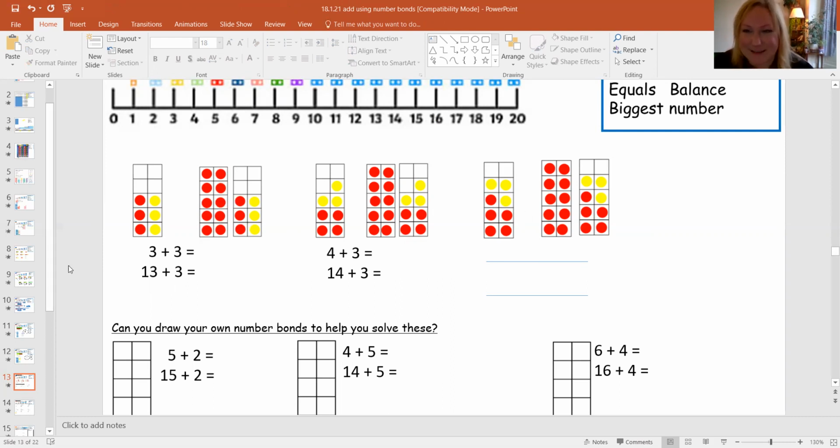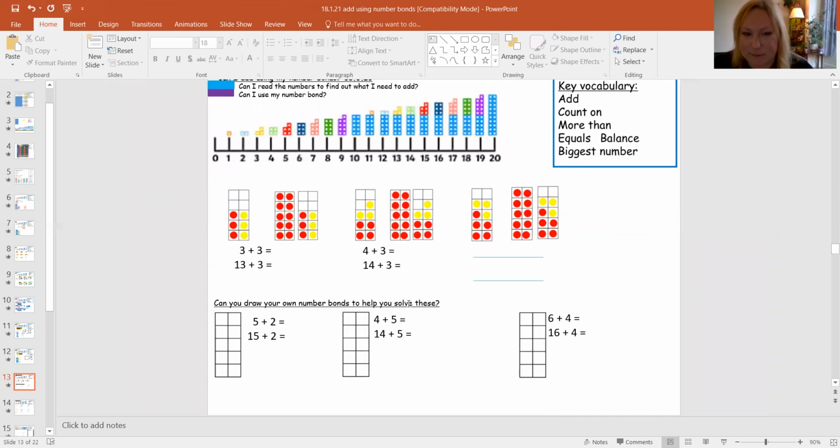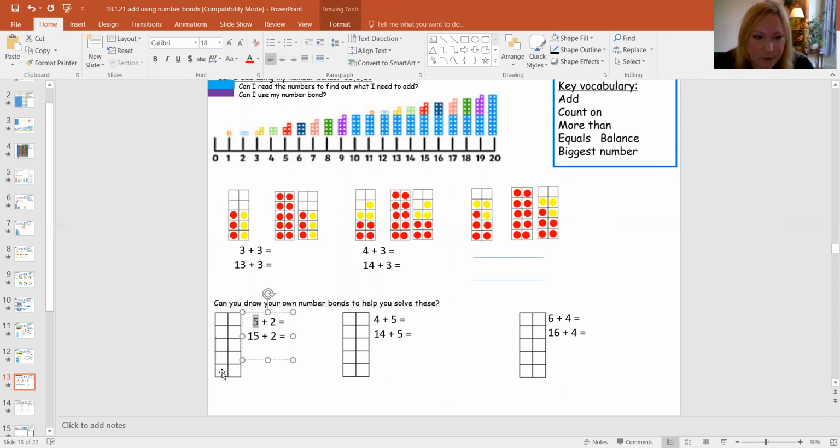This is the work for today. Then I've made it slightly trickier. This is the blue level of challenge and the purple level of challenge using your number bonds. Can you draw your own number bonds to help you solve these? So here we've got 5 add 2. So you can choose your own 2 colours. I would probably choose, well, you know, I love blue and probably yellow. I would draw 5 blue dots. 1, 2, 3, 5. And 2 yellow dots. 1, 2. What's the whole when they're added together? 5 add 2 equals. Then can you carry on and apply that knowledge to if there was an extra 10 and it was 15 add 2, just like you've been doing last week? We've got this. Can you solve all of these?